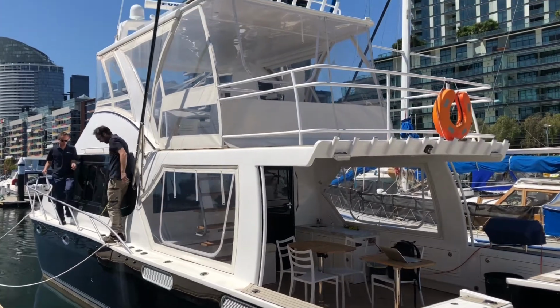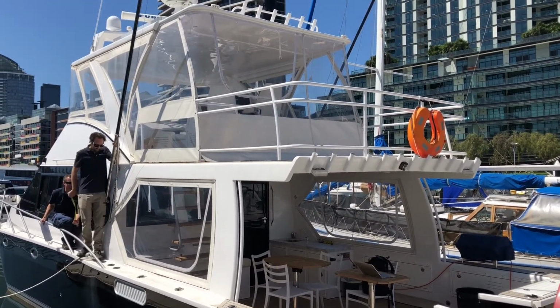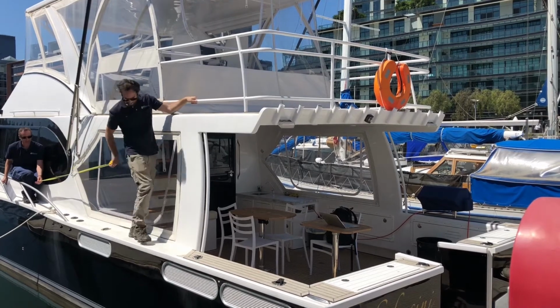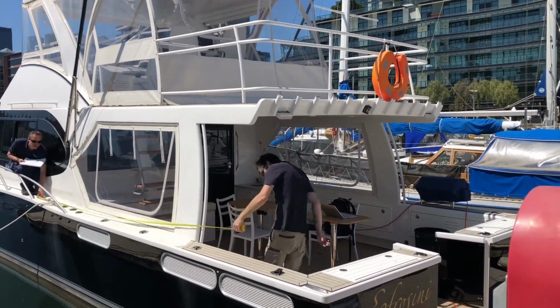And also there's been some extensions and add-ons up top. This aft cover, aft the bridge deck has been extended. So that's probably added a few hundred kilos on top of it.